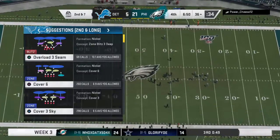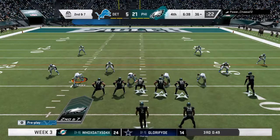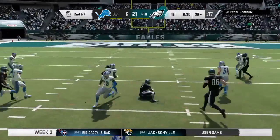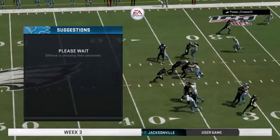Yeah, think about all the practices we've watched where they have that tempo period to go over things just like this, where they describe the scenario, tell you what they're looking for, and make sure that they're still attacking, yet at the same time not going so fast as to leave too much time on the clock. 12 yards is the pickup. Good for an Eagle first down.